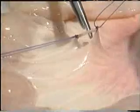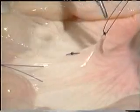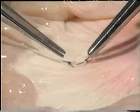Once a second reef knot has been satisfactorily tied and the ends of the suture material placed in the hemostat, then the vessel can be divided between the two knots, the suture material cut, and there we have a ligated and divided vessel.